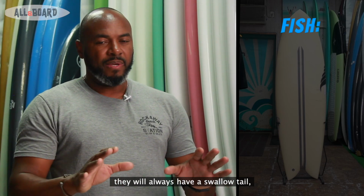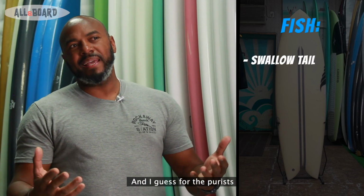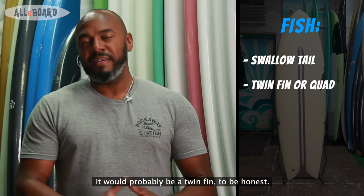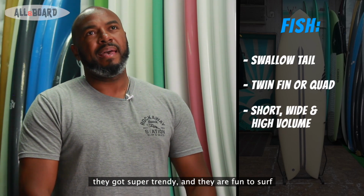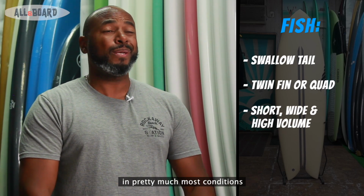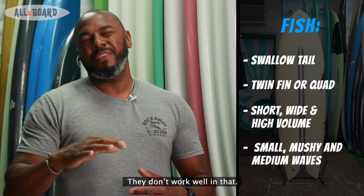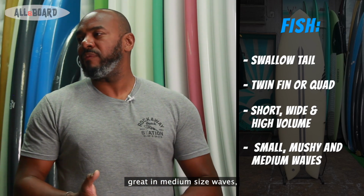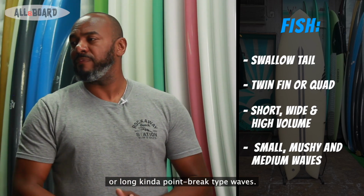They will always have a swallowtail. Normally a true fish will have a bigger swallowtail. And I guess for the purists, it would probably be a twin fin, to be honest. But fishes are super popular now. They got super trendy, and they are fun to surf in pretty much most conditions until it starts to get too big and hollow. They don't work well in that, but great in small waves, great in medium-sized waves, and work really well in mushy or long kind of point break type waves.